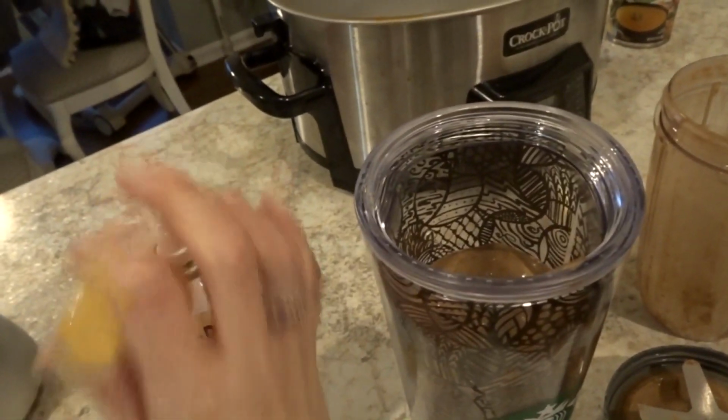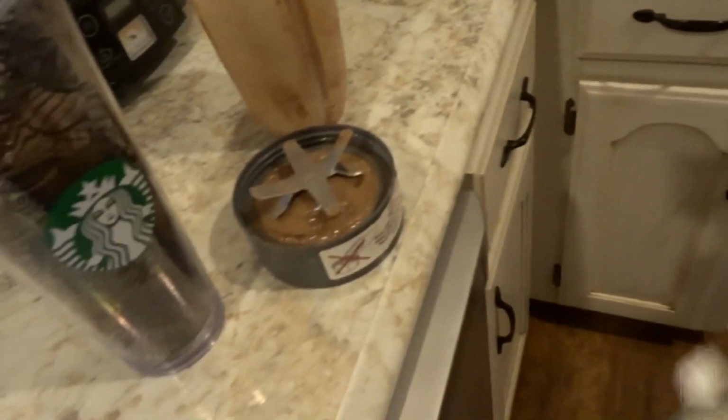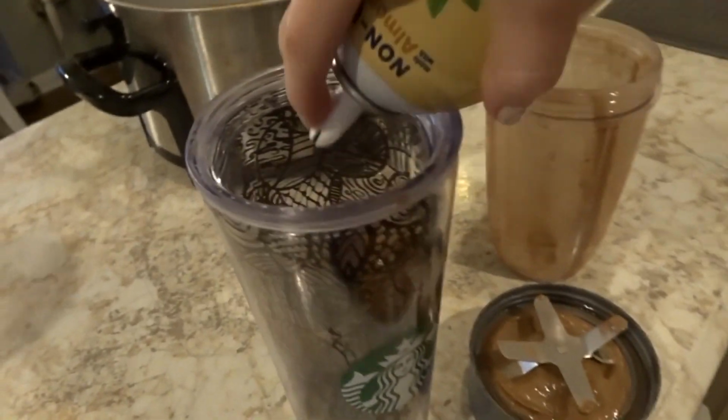Pour it in there. Get my Ready Whip. This is my breakfast pretty much every morning, especially during the week whenever I work. It's full of so many nutrients and vitamins and all kinds of good stuff. And it tastes really, really good, and it's quick and easy. And it usually does pretty much hold me over until lunch.